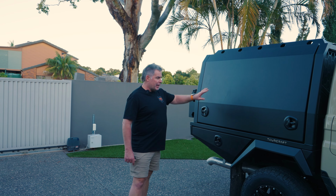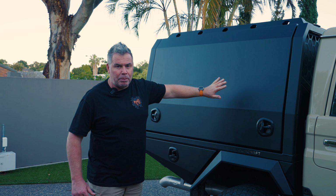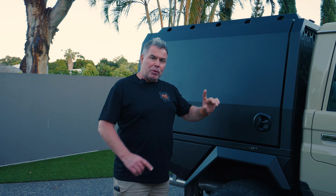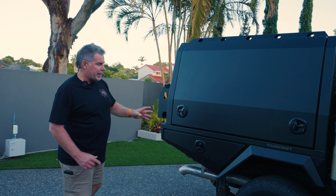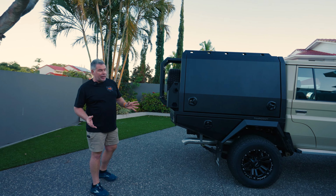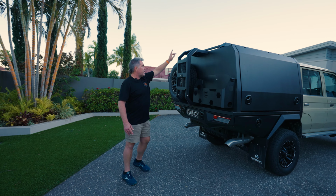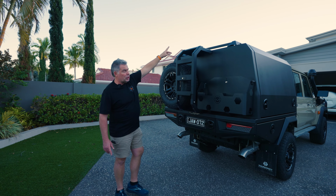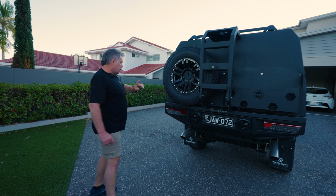Matt has done an amazing job down at Tourcraft. So this is back now, it's empty inside, that'll get filled up later in the piece. But in the meantime, I thought we'd do a quick 20-second bird's eye view around the canopy. So chassis on canopy, very, very lightweight. Round the back here, we've got two big jerry can holders, the ladder for the rooftop tent that will go on eventually, spare wheel carrier, big trundle drawer.